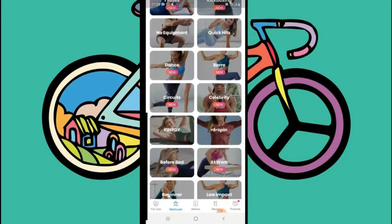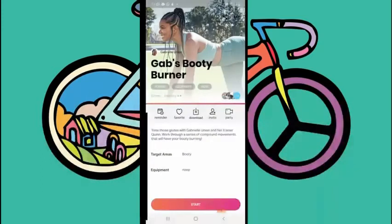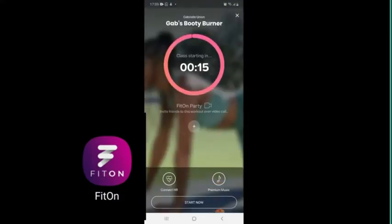I'm gonna use celebrity, because the reason why I love this particular one is that you see celebrities also finding it difficult to exercise, or other people finding it difficult to exercise, so it kind of motivates you to feel like, okay, I'm not the only one who finds it difficult to exercise. I just feel like it kind of boosts your confidence a little bit. So let's check this one out.